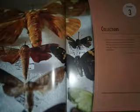Store your collection in a small box. Glue 2 pieces of cardboard to the bottom of your box to hold the pins in place. Your collection should be scientifically accurate but also aesthetically pleasing. That is, you should carefully place the specimens and the labels so that your collection is nice to look at.